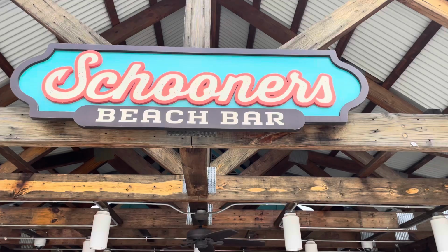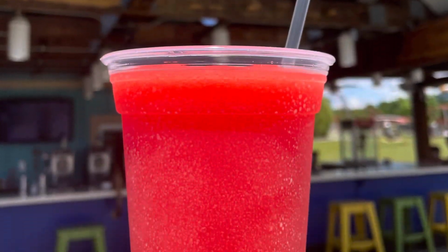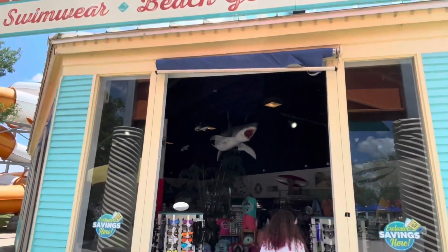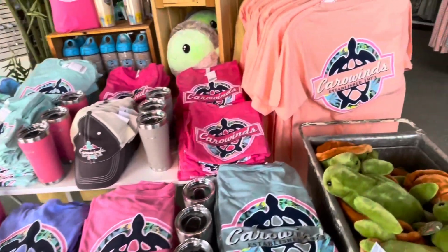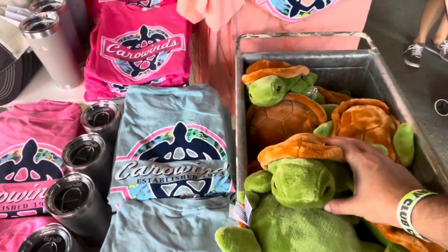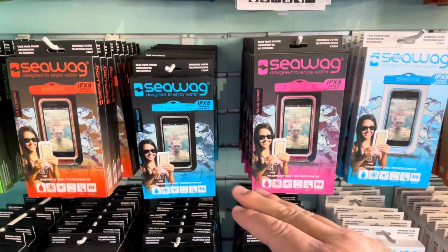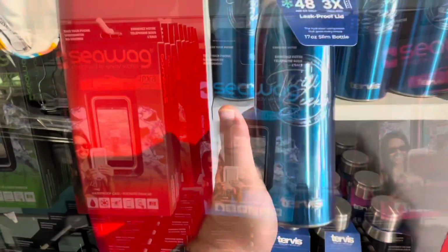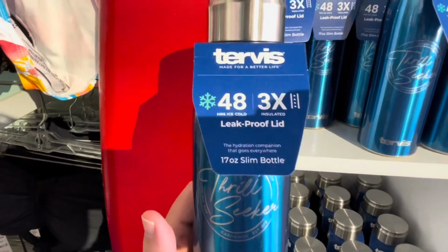Thirsty for drinks, margaritas, daiquiris? They got it right here at the bar. Gift shops, you know they got them out here at Carolina Harbor for all that pool needs. Oh, definitely need this guy right here. This is definitely a must. If you have your cell phone and you want to go hit the pool with it, these protectors are great for that. This Turbo tumbler, thrill seeker, can keep your water cold for 48 hours. That's pretty awesome.